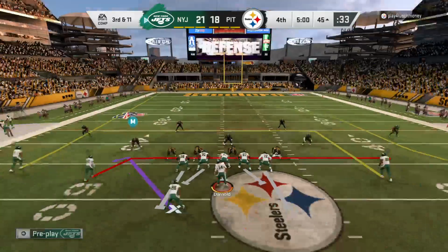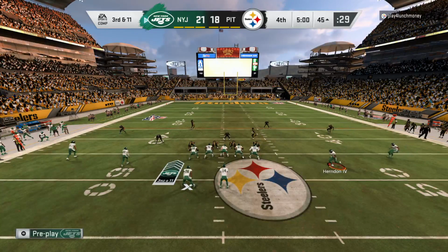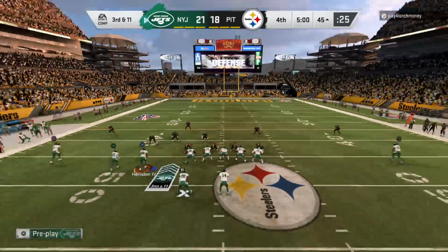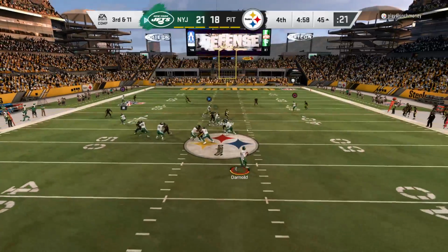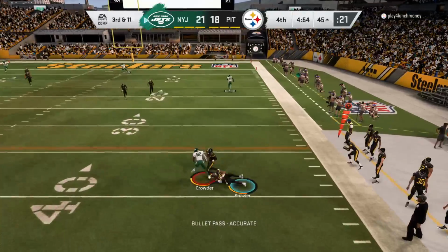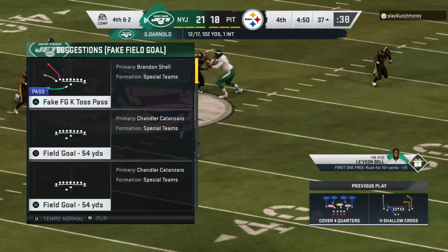The Jets on third down, 2 for 5 to this point. This is 3rd and 11. From the gun. On the catch, it's Crowder. It'll be a gain of 8, but it'll also lead to a 4th down.